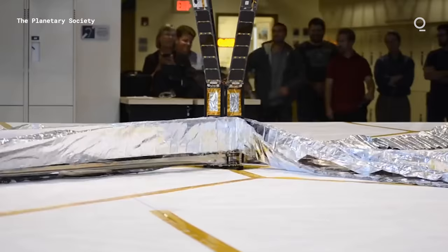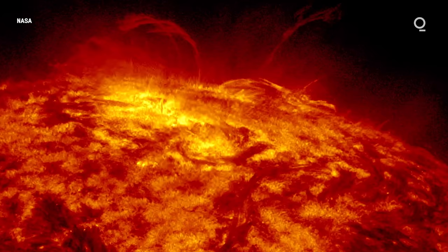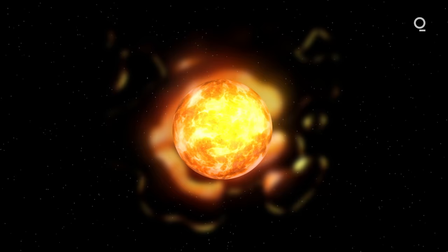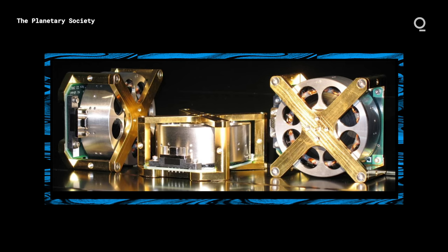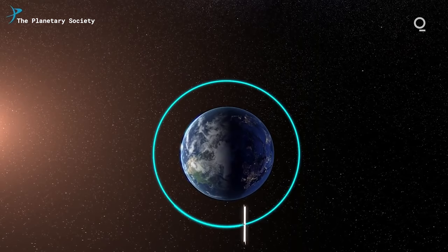Light from the sun, which is made up of photons, hit the shiny mylar material carrying momentum, bouncing off and causing a push. The team then used a momentum wheel to steer the spacecraft. LightSail 2 was the first ever mission to successfully maneuver in space using solar sailing.